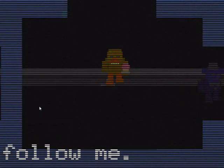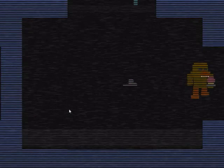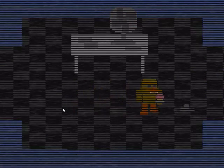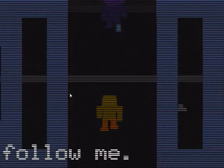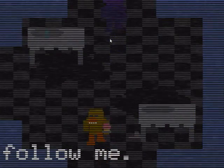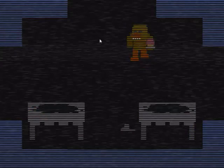What are you gonna do to me, little purple Freddy? Wait, is there another room over there? There's like another room over there. I see an open spot. Oh well. Whatever. I'm gonna leave that to the Five Nights at Freddy's theories, guys. I don't wanna follow you. You always get me killed. Where's my cupcake? Okay, I was gonna say, you made me drop my cupcake. You're getting me a new one.